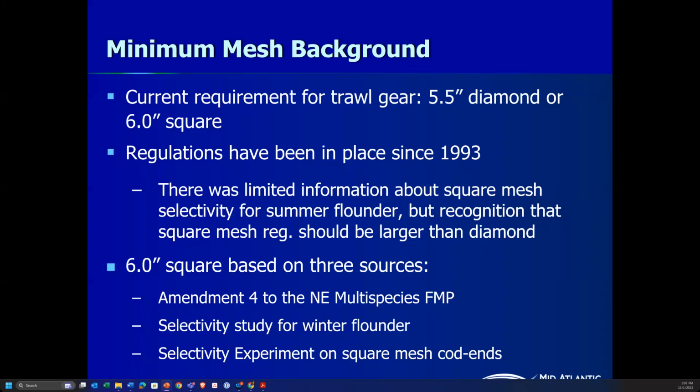And so there was some mesh selectivity information out there at the time for cod and haddock and pollock, showing that for round fish, 5.5-inch diamond would be roughly the same selectivity as a 5-inch square. But this was understood to not necessarily hold true for flatfish. So in thinking about what to designate as the square mesh size, the managers looked at a couple different sources of information, and that included information from Amendment 4 to the Northeast Multi-Species FMP, indicating that a 5.5-inch square mesh would be roughly equivalent to a 5-inch diamond.